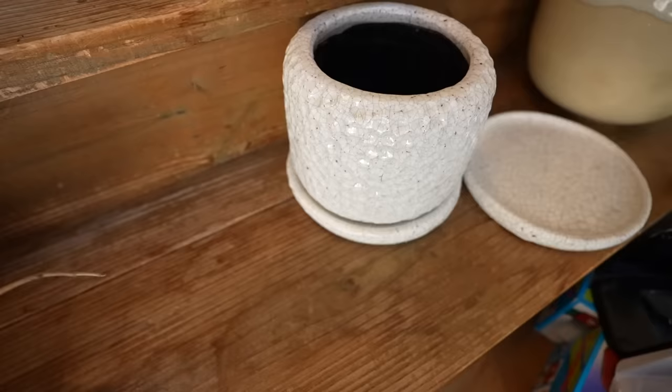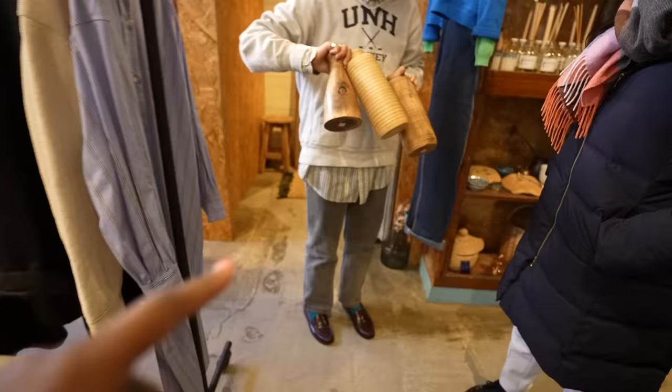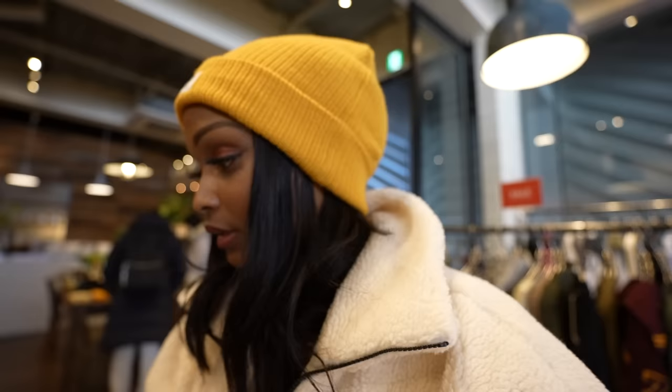Look at this one, Ash. That's my second option. I'm kind of in love with this. That one. Oh, this one's so cute, too. Don't you think this one would match the new house better? No. It's hard.